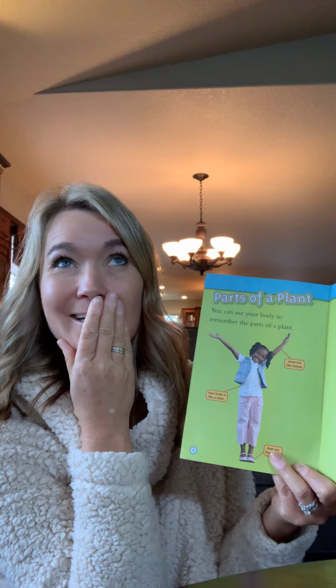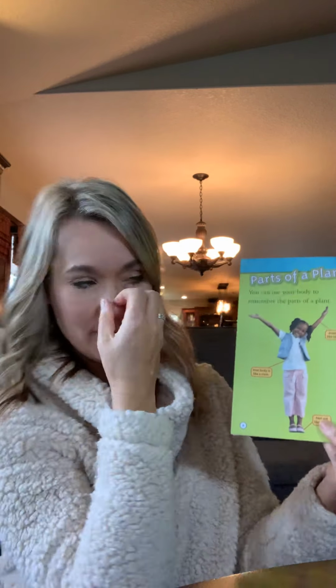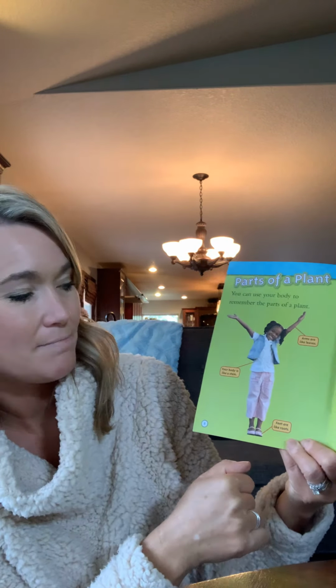In my mind, I'm visualizing leaves. And I'm thinking about putting my arms out and remembering, oh, my arms are like plants, plant leaves. Your body is like a stem. Your feet are like roots.